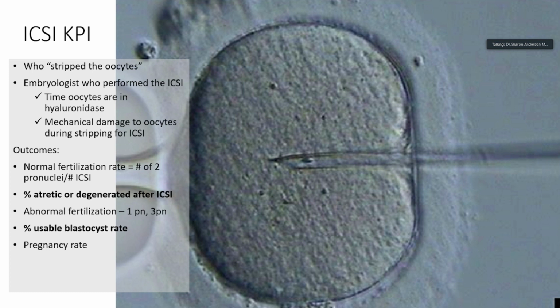ICSI, a very, very important KPI. But we should also track, who stripped the eggs? How long were they in the hiatus, perhaps? Because this is where you can have mechanical damage. You can also have mechanical damage during the ICSI procedure itself. And instead of only looking at your fertilization rates, like everybody else said, you should look at your atretic or degeneration rates, look at your abnormals, and then, of the ICSIs, look at, for each embryologist, what are the usable blastocyst rates for each embryologist that did the ICSIs? And of course, you can look down the road at your pregnancy rates.